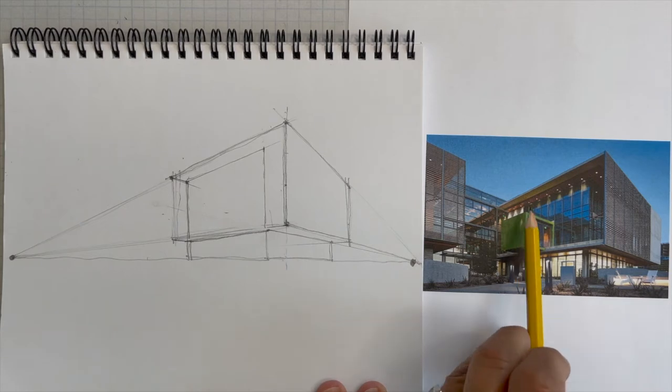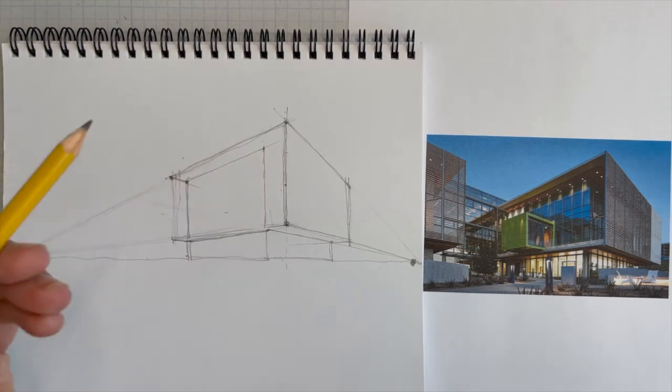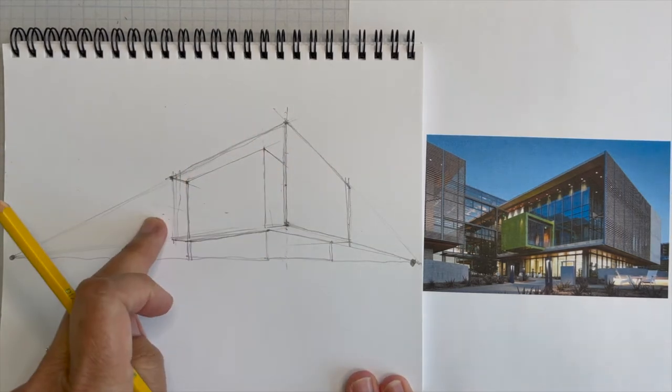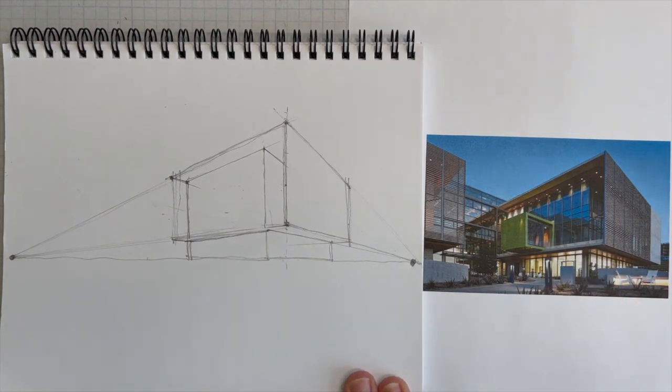That's this whole glass thing here. And then this point, go back to that vanishing point. All right, so now we have our outer box and our inner box. This is glass. Can you see it?